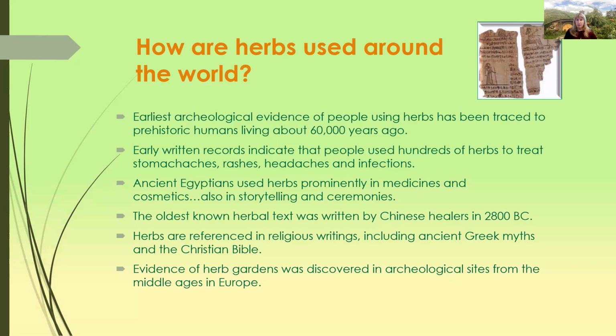Earliest archaeological evidence of people using herbs have been traced back to prehistoric humans living about 60,000 years ago. Early written records indicate that people used hundreds of herbs to treat stomach aches, rashes, headaches, infections. Ancient Egyptians used them in medicines and cosmetics, also in some of their storytelling and ceremonies. The oldest known herbal text was written in China by the healers in 28 BC. Herbs are referenced in some religious writings, including ancient Greek myths and even in the Christian Bible. Evidence of herb gardens was discovered in archaeological sites from the Middle Ages in Europe.